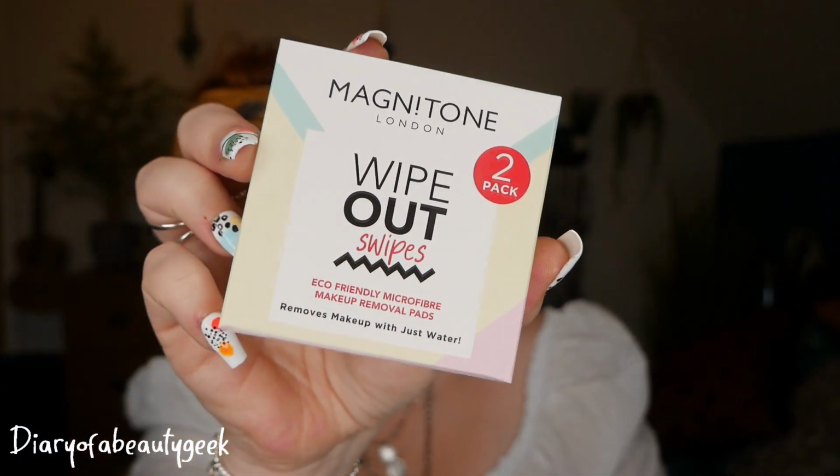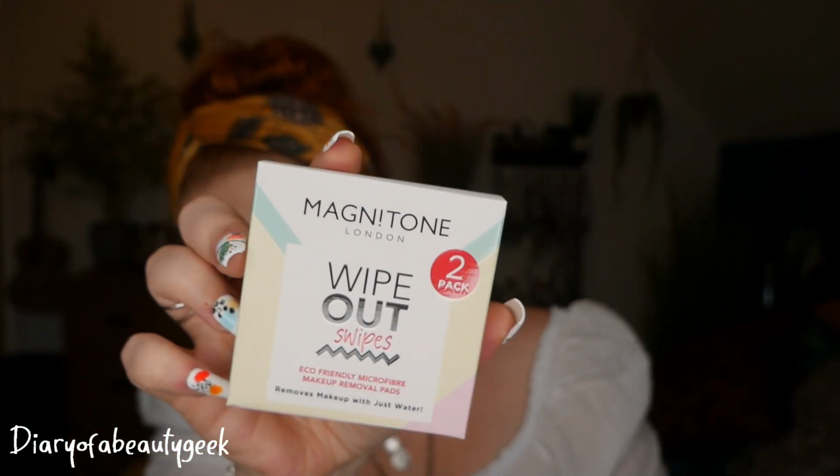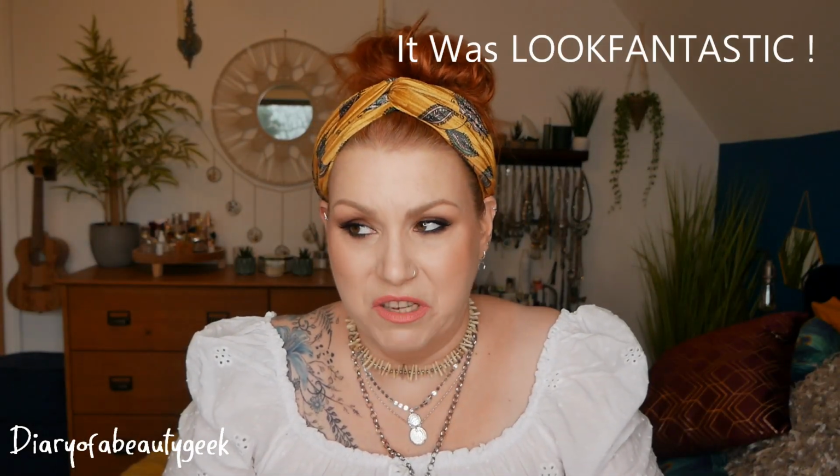So we've got some Magnetone London Wipeout Swipes, eco-friendly microfiber makeup removal pads, and this pack of 2 here. Now it feels like I've already received these from Birchbox recently, as in the last couple of months. I'll have to go back and have a look. They're lovely, and I'm glad I got 2 more because I can build up a little collection now.